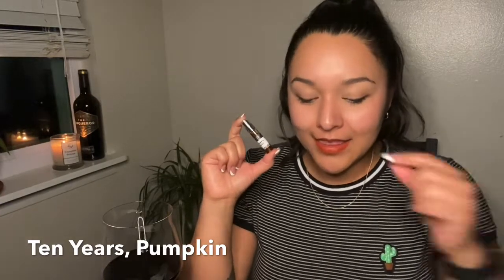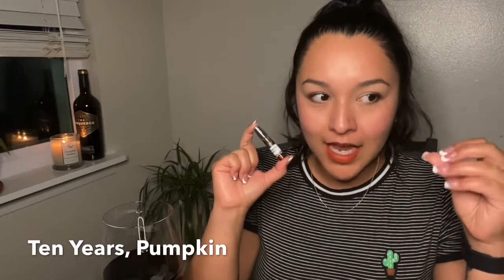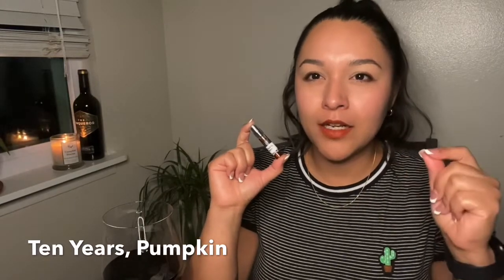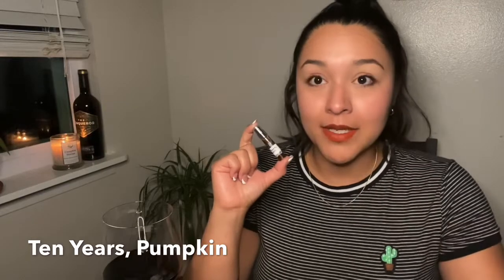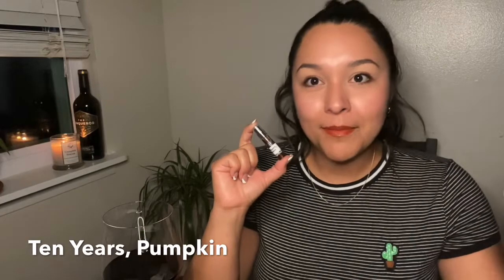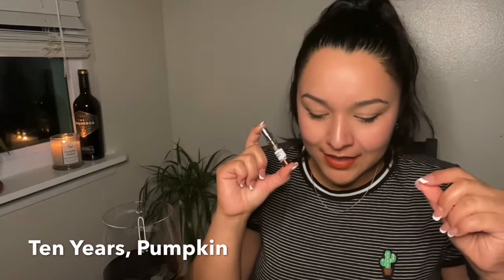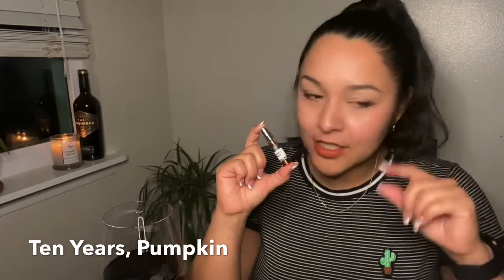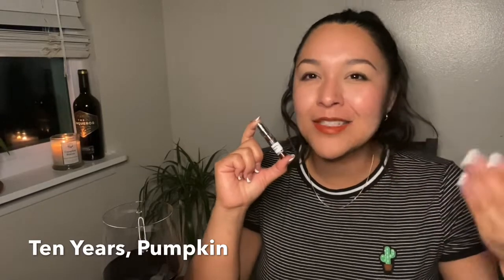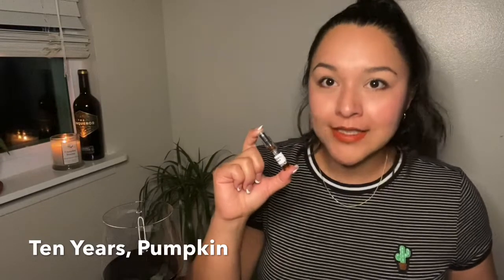So this is an earthy type of pumpkin on initial spray. It's not a sweet type of pumpkin like the pumpkin spice latte. This is like a pumpkin at the pumpkin patch, like if you smell the stem of the pumpkin. It doesn't turn gourmand yet. On initial spray, it's more earthy. And I think it's probably because of that earth and cement note that's in there.